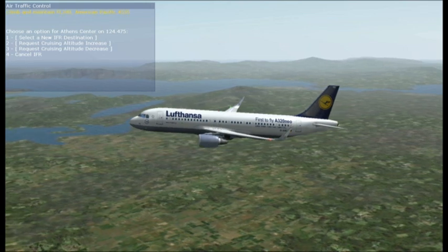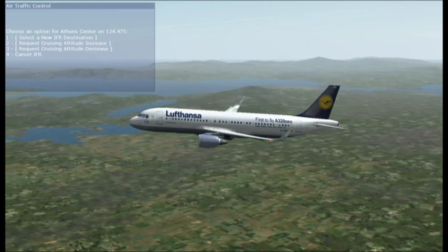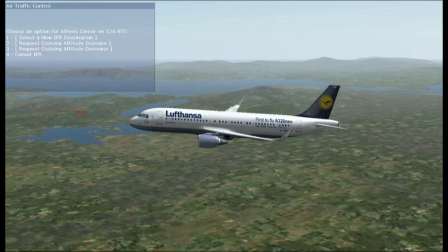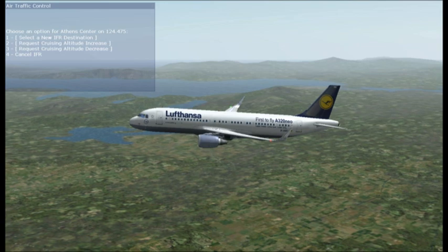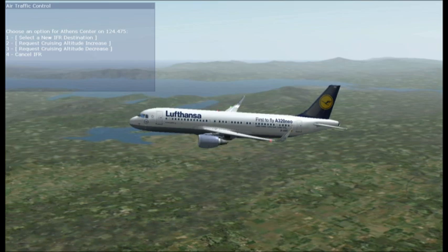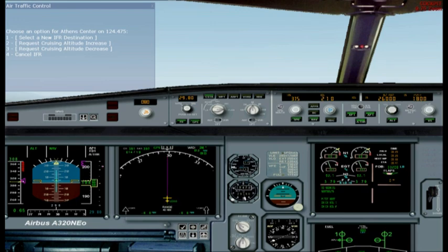As the livery on the aircraft says, Lufthansa was the first to take delivery of the A320 NEO, and that paint scheme reflects that. I'm going to hop back into the cockpit here before we get too cold. And we'll keep heading up to 26,000 feet. I'll let the aircraft go until we get to cruising altitude.